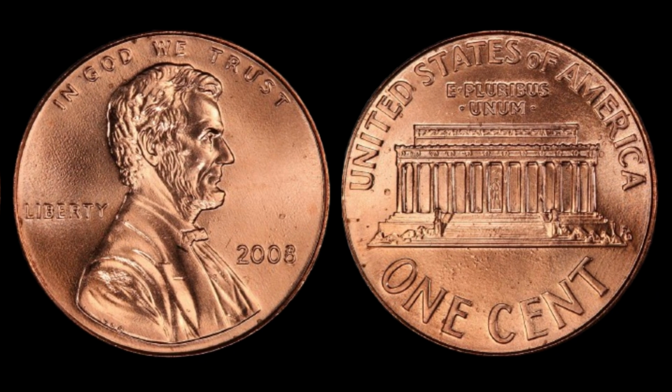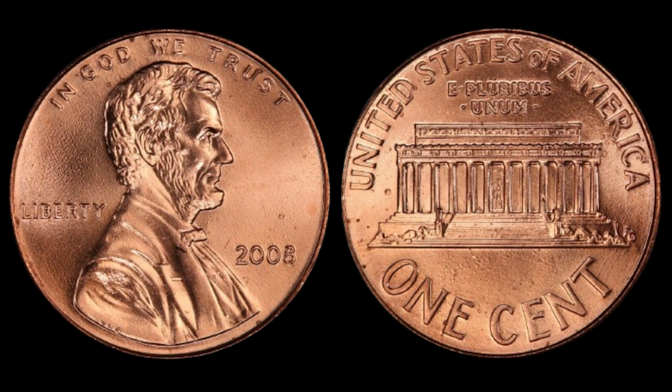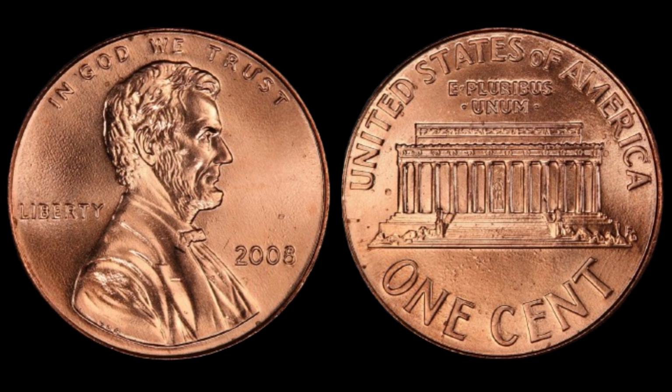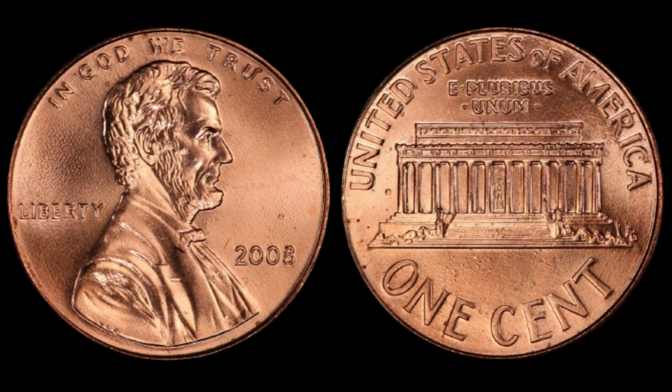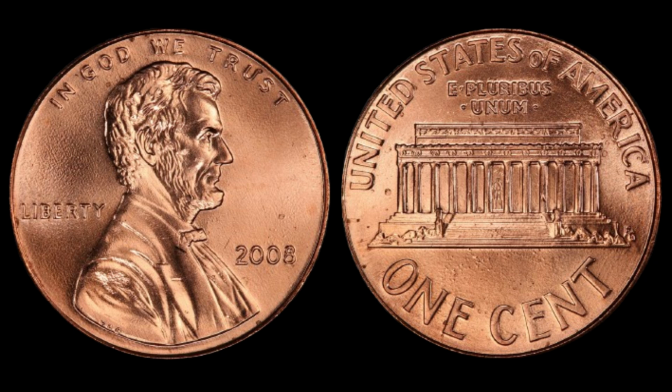These are pennies that weren't struck properly, resulting in a misaligned design. These occur when the coin die is damaged, leaving raised lines or blobs of metal on the coin. Proof coins without an S mint mark can be extremely valuable. How can you tell if your 2008 penny is worth more than 1 cent?